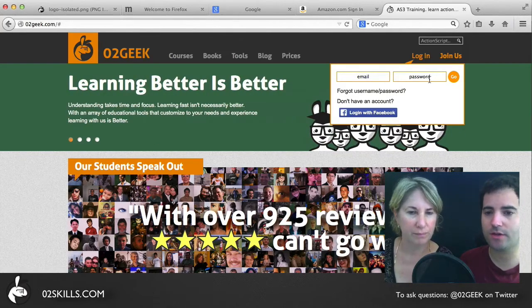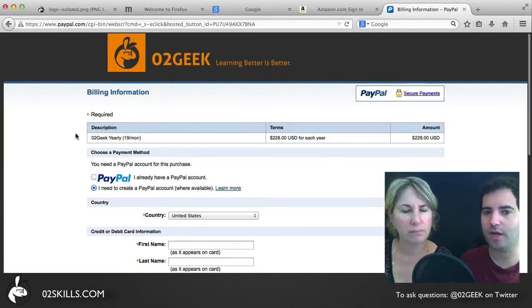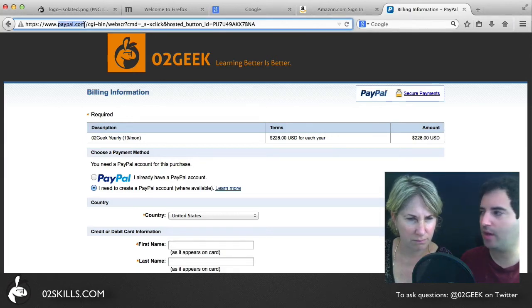So that's just one of the techniques that I like using. Now, regarding our site, you'll see that when you go into the prices and you click to pay, we're transferred into a completely different site. Although it looks like our site, it's not. It's just our design. And you'll see in the URL that we transferred you to PayPal.com.